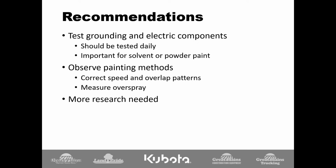Additionally, the painting methods need to be observed to make sure that the correct speed and overlap patterns are being used, and a method to measure the overspray should probably be developed as well. Overall, this project needs more research, and I was not able to complete these observations during my time there.